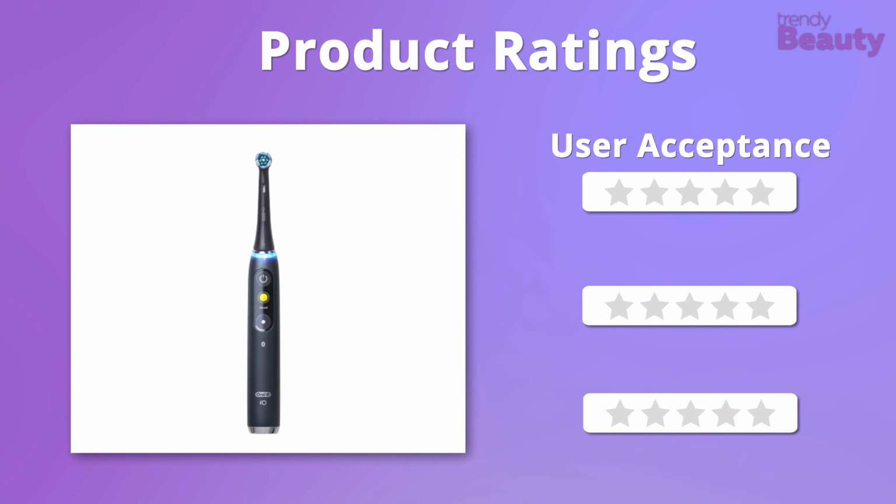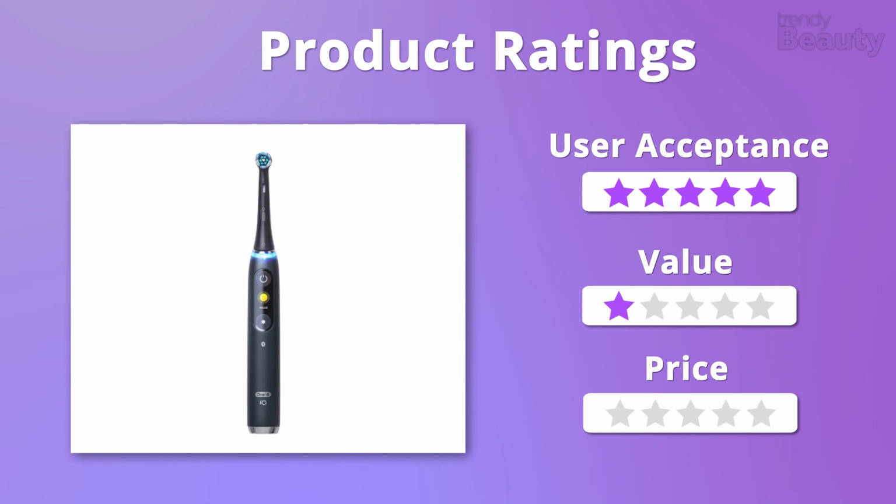Moving on to the ratings. We admire the electric toothbrush for its convenient features and design, so it'll get 5 stars on those. But it does fall a bit on the pricier side, earning it 4 stars on that.